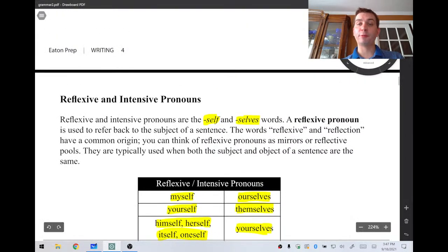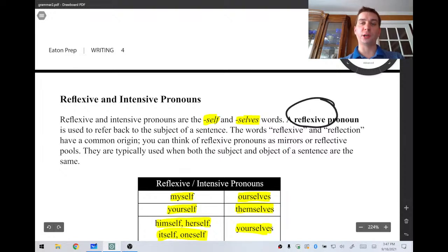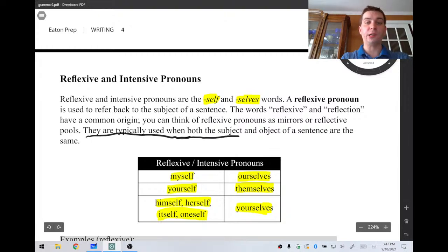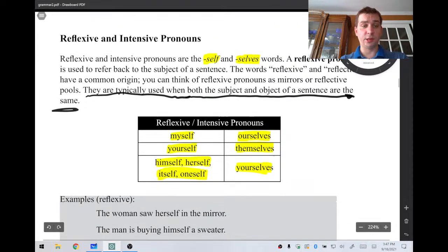So if we're using them reflexively, think reflection. This subject will also be an object in the sentence, typically. I'm going to underline that. Usually we use it reflexively when the subject is also performing an action on or for his or herself in the sentence. So let's take a look at that.